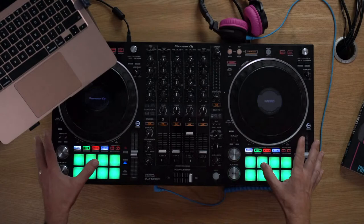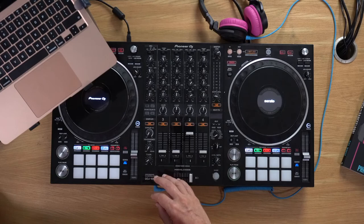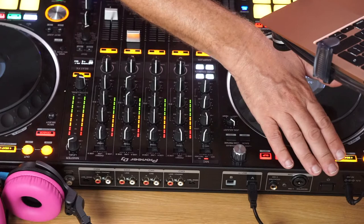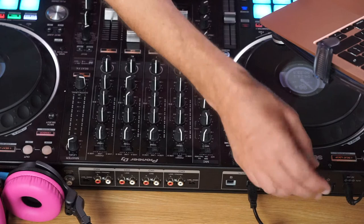DJ French says, nice Pioneer controller there. I've got a bad story about this controller, actually. I was setting it up earlier today and I tried to get the power cable into the back over here somewhere, and the whole thing snapped off. So I've had to sticky tape it in and balance it all to keep the power on, which is not good at all. But anyway, it's working for now.